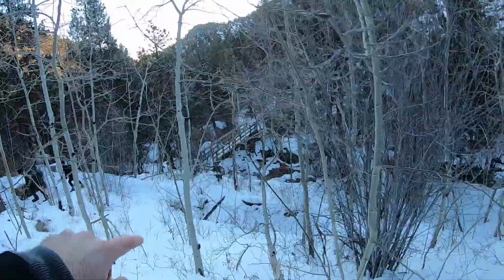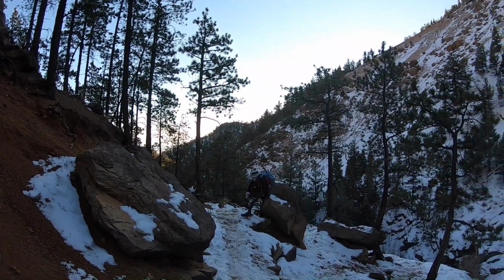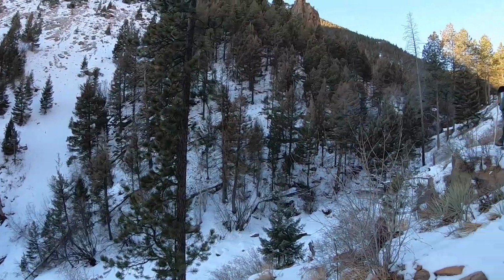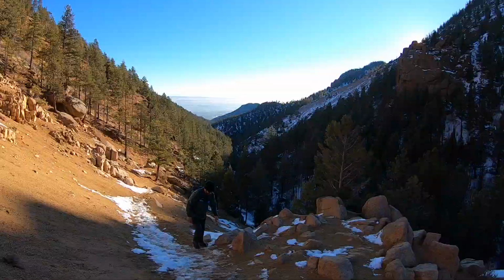There's the 7th bridge. We're just going up, making our way up now. We're about 2 miles in. Get our first taste of sunlight.